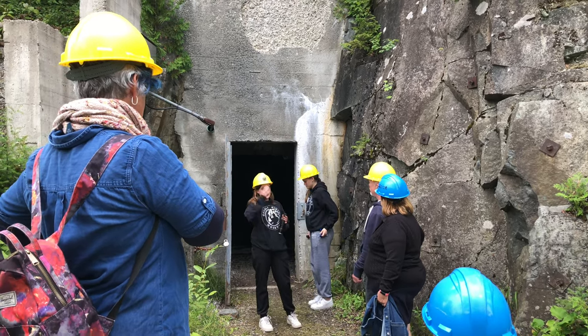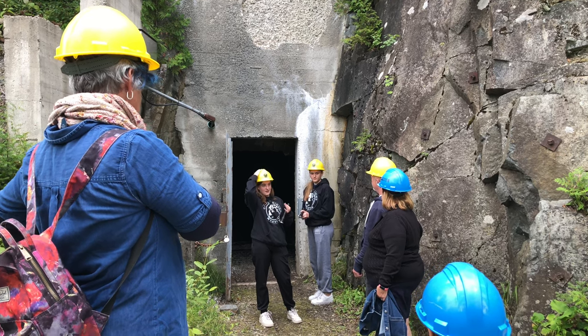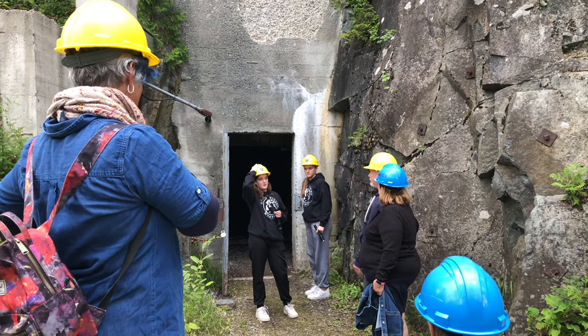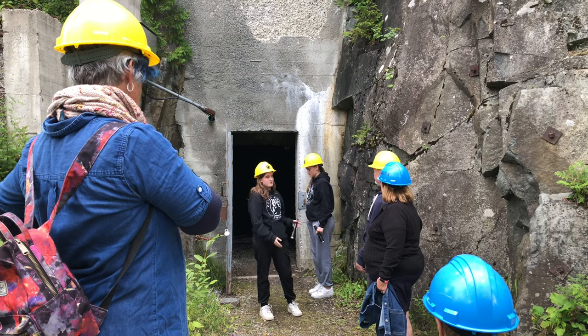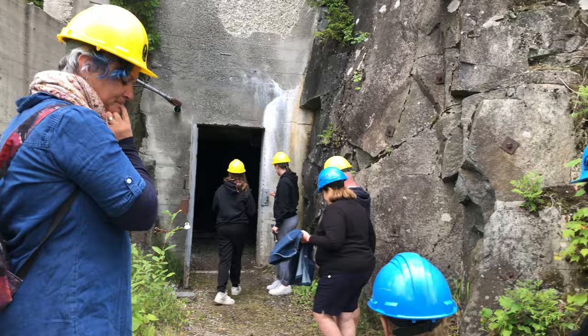Just keep in mind, it does get a little narrow, so you can hit your heads, hence the hard hats. So just watch where you're going. Also watch where you're stepping, because there are some rocks that protrude out. Without further ado, we can head on in.